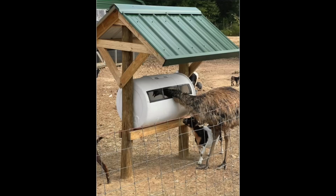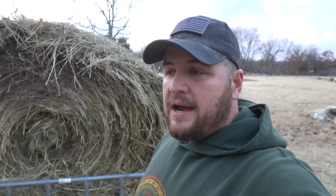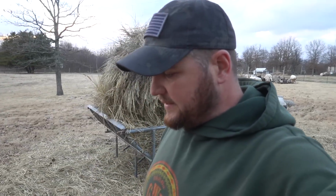Alright, so I'm going to throw up a picture right here. This is the emu feeder. I found this online, and some people that had this said that they really liked this kind of emu feeder. They had tried several before, and this one worked out the best. So this is the one we are going to try to kind of copy. I might make it a little bit different, but you guys get the concept.